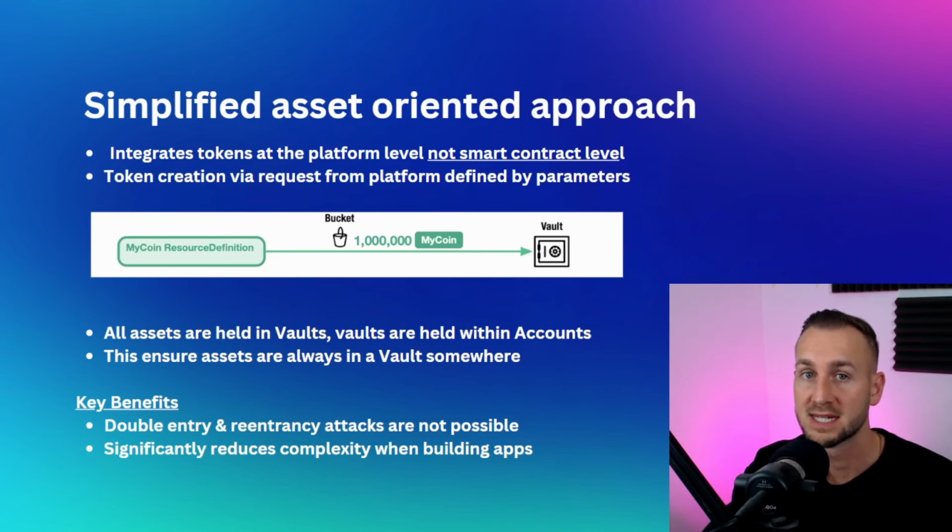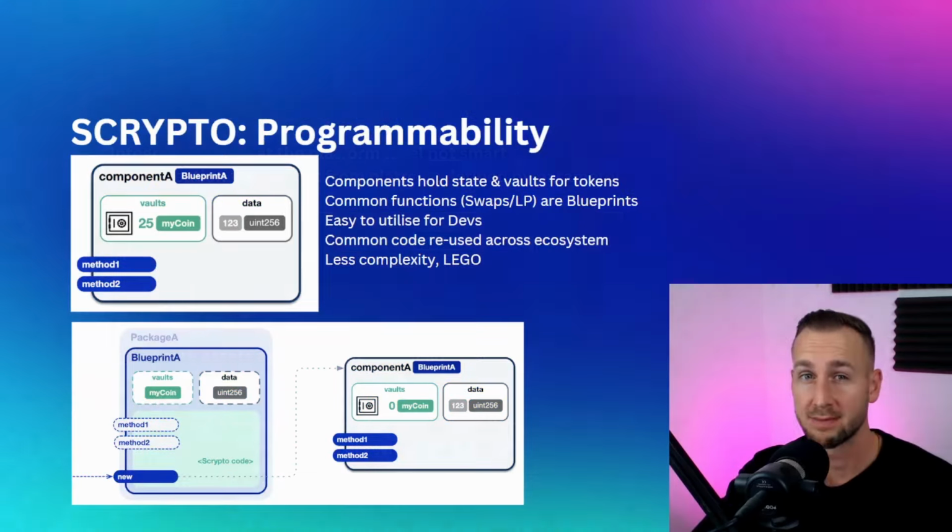And then on top of this, they've allowed for a programming language in Scrypto for the creation of DeFi applications. So as mentioned, Scrypto is based on the Rust programming language, and this does complement the asset-oriented approach here. So within Radix, they refer to smart contracts as components. And these components are able to hold state and vaults for tokens.